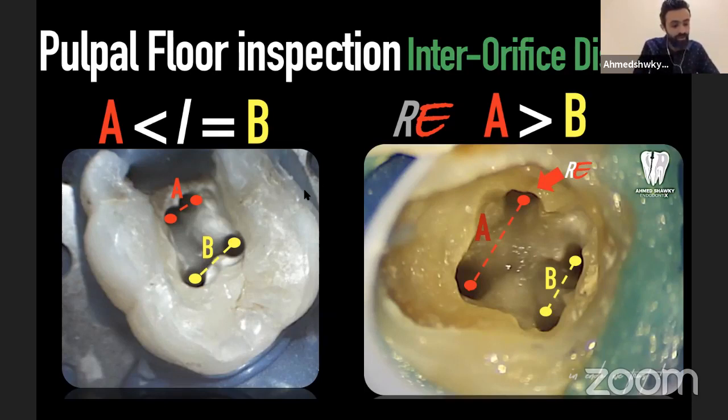What if I am the one who accessed the case? It might fool me. Yes, if you access, you should follow the inspection of the pulpal floor rule, the interorifice distance. This is very important. If you didn't see it on the X-ray, then you should inspect carefully the interorifice distance between the distal canals.